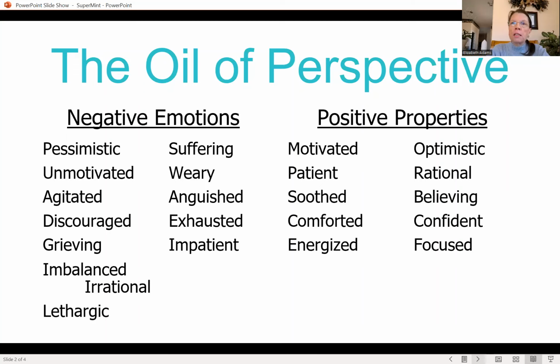That goes the same way when we're dealing with emotional fatigue and exhaustion and discomfort. It applies the same way. It will help us that way. SuperMint energizes the mind and focuses the attention. It has an emotionally cooling effect on overheated emotions and agitated thoughts.